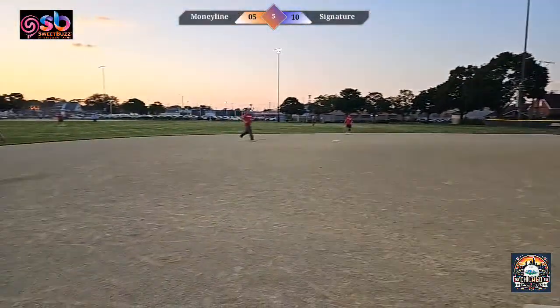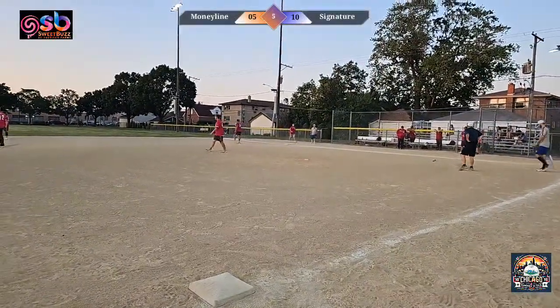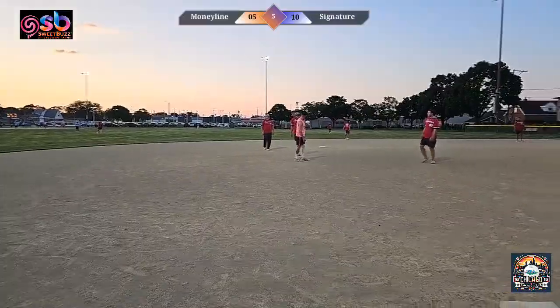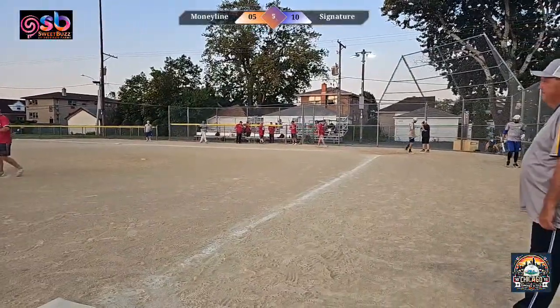And Robbie, a little ground ball, long throw, bobble, and still gets Robbie Grisano by a step. Strong arm there by Spencer Mahoney. Rob, not the fleetest of foot. Couldn't get there.